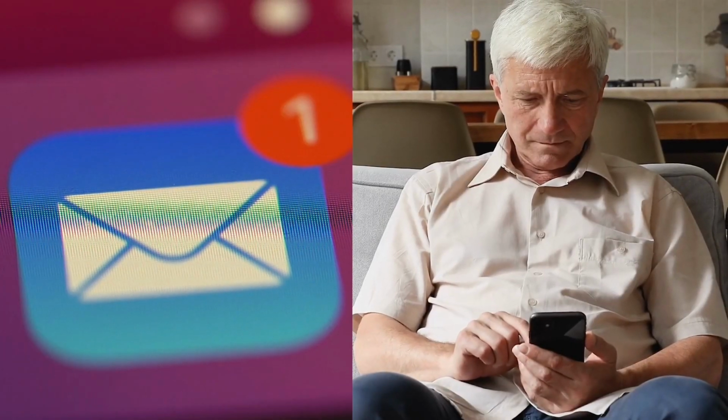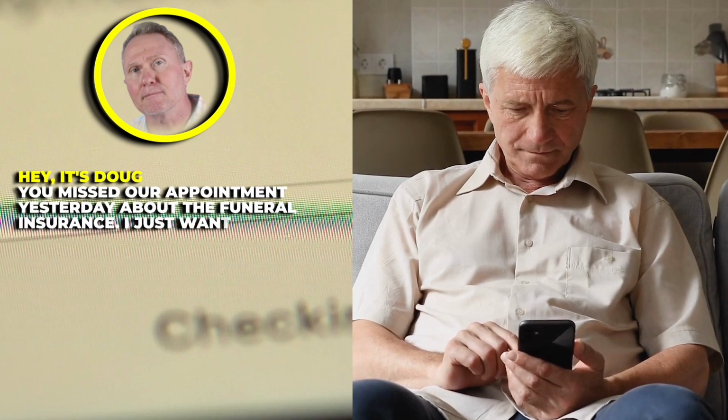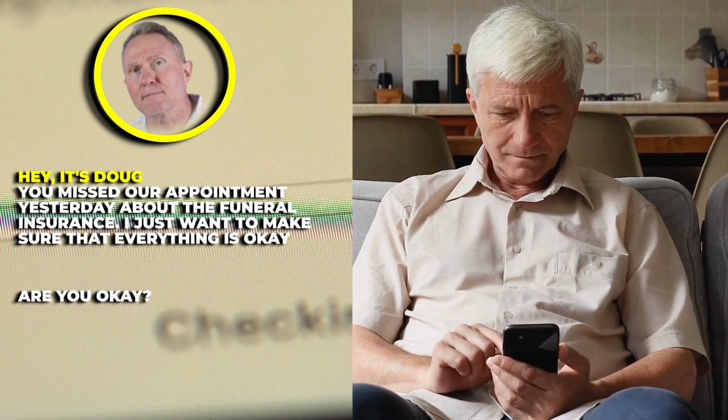We've even got it set up to where in the event that the client misses the appointment, the agent hits the good old stood up button, pow, and then more automations happen, like a follow-up text the next day that says something like, "Hey, it's Doug, you missed our appointment yesterday about the funeral insurance. I just want to make sure that everything is okay. Are you okay?"